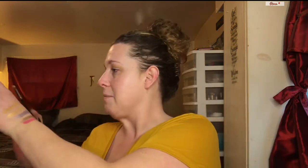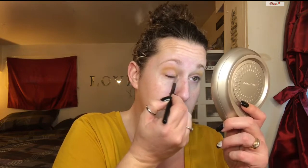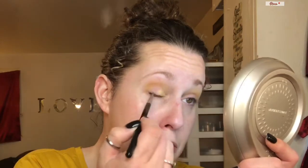I'm picking it up on my Sigma E56 shader brush, and I'm going to spray it with my e.l.f. setting mist. This is really all I ever buy this setting mist for, the sole purpose of spritzing my shimmers to turn them into a metallic kind of shade. I'm just going to place that on the inner portion of my lid, in patting, lightly swiping types of motions.